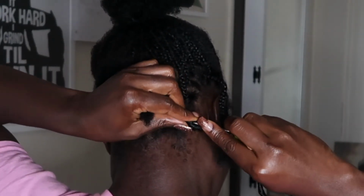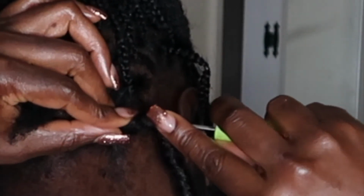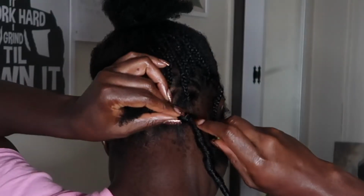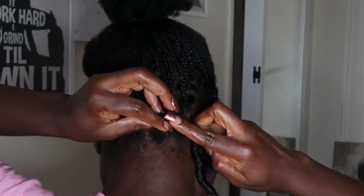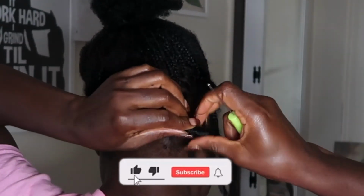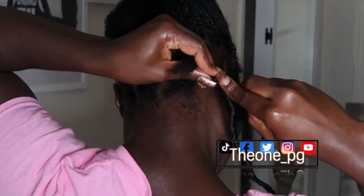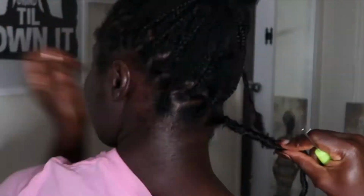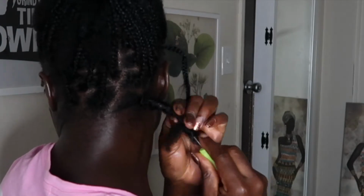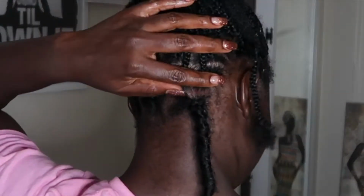After putting it through, you gotta put your crochet hook into your fake crochet hair right down the middle. Scoop it all the way down to where your hair is, and then hook it through the crochet hook and put it through between the fake crochet hair. Repeat the process until your real hair is all the way in the fake crochet hair, making it one single braid. Just like that. See, ta-da, one braid.